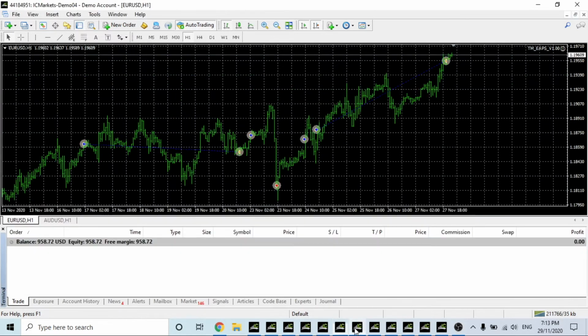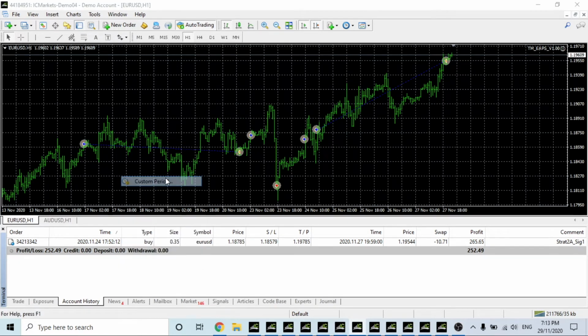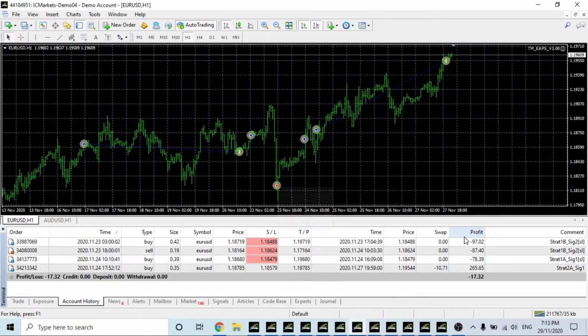Really like it. Now, EA Pip Scalper, this is one of the new ones. And, wow, that's a big trade. Let's have a look at the trades. I only did 1 trade in the last 3 days. Let's have a look, because it looks like we're down. Okay, yes.